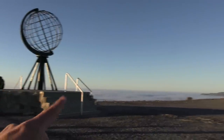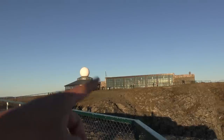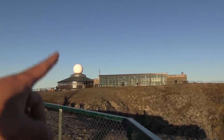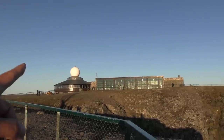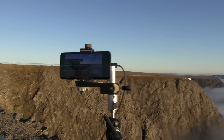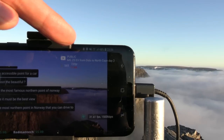See, that's the globe. And then here we just have flat land. And I guess they have some museum and stuff over there. You can pay for extra access. And there's also a restaurant and the 4G connection is really good. I think we have some antennas there. So I'm live streaming right now. See, we have 565 people watching and we have 4G plus.